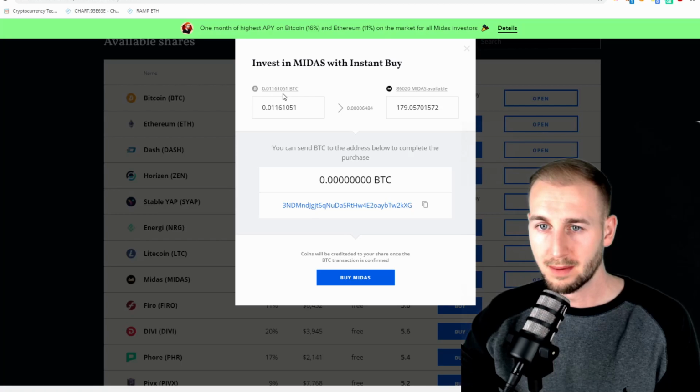So I've got just over 1 million sats. And if I converted all of that, it shows me here, at a current price of around 6,484, which is the instant buy price, I could buy 179 Midas right now through this. All I'd have to do is send my BTC to this address. And they've got a total of 86,000 Midas available through Instant Buy.